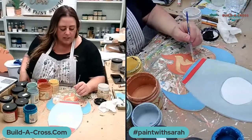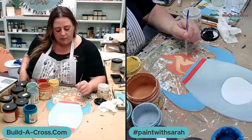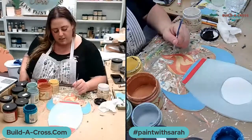So, just added a little bit of yellow. I'm not going to do it super dark. I'm just swiping it through the wet paint here. I'm going to add a little bit on the outsides.